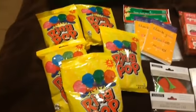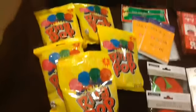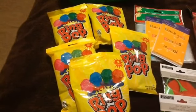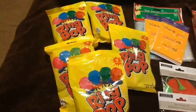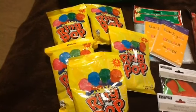Okay, so I picked up 5 bags of the ring pops. I plan to do a really cute type of treat for my students that will be sitting on their desk when they come in on Monday after the break, and it will basically say, I'm glad you're here, let's ring in the new year together.